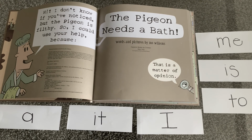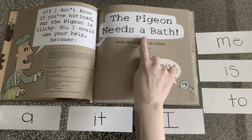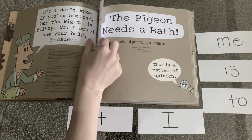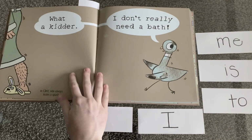Hi, I don't know if you've noticed, but the pigeon is filthy. So I could use your help because the pigeon needs a bath. Do we see any of our sight words on this page? I'll give you a minute to look. Good. A. So let's use our sight word A as a bookmark so we can come back to it later. Let's look for another one.